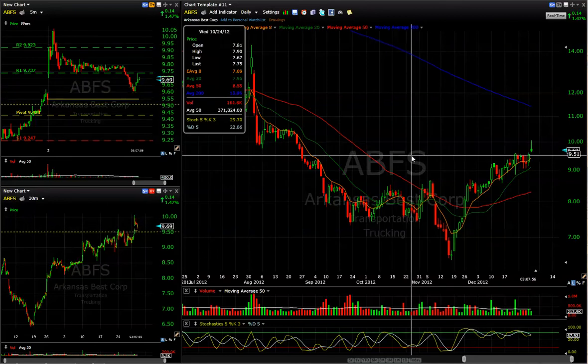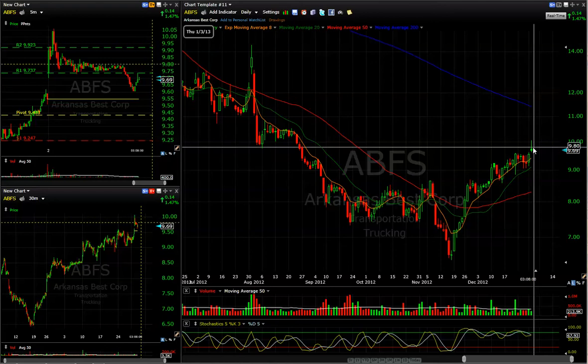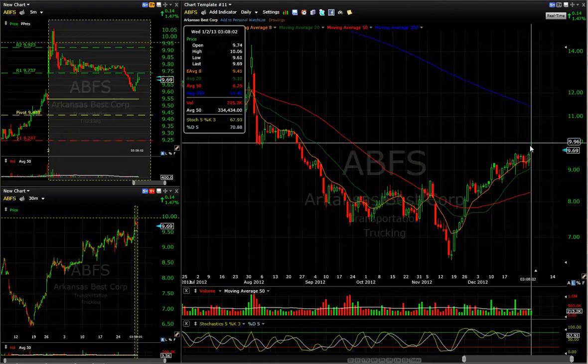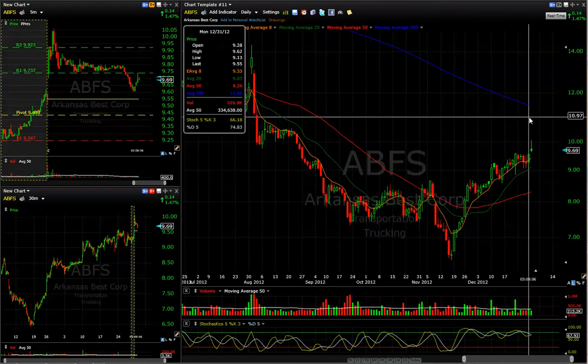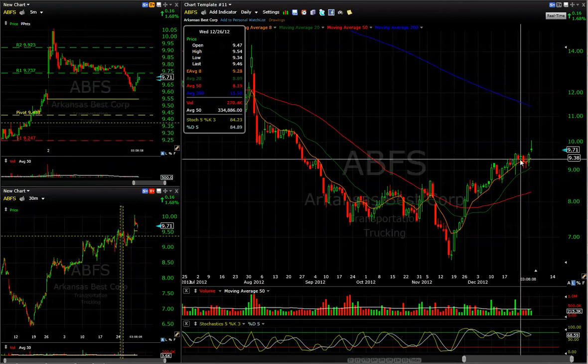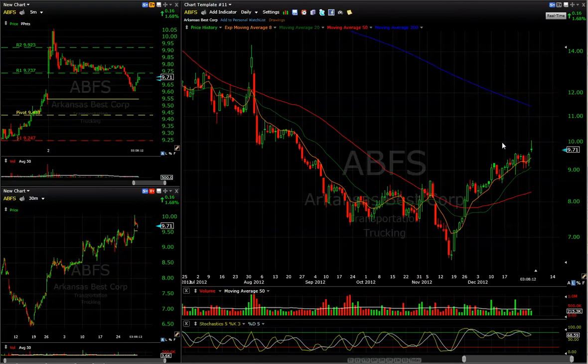ABFS. This is another one. You get the nice little pop up. It's a gap up, and then it just craps the rest of the day. Those make me a little bit wary. This one has pulled back about 3.5% or so. What were the highs of the day here? Yeah, it's almost 4% that it's pulled back since the morning.